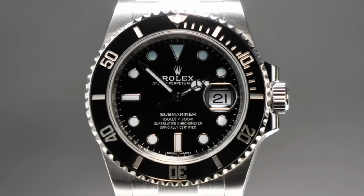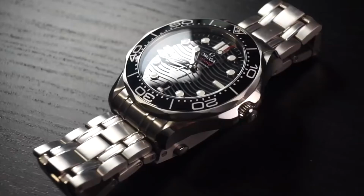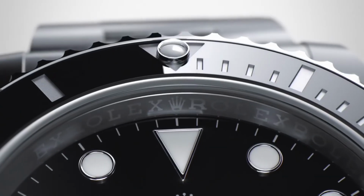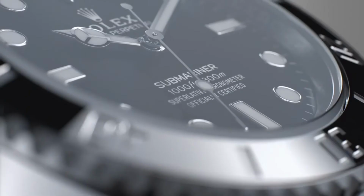Overall, I would suggest to not buy the new Rolex Submariner and put only half of that money towards an Omega Speedmaster Professional. With saying that, however, the new Rolex is still an amazing watch and is probably the most iconic and greatest watch of all time.